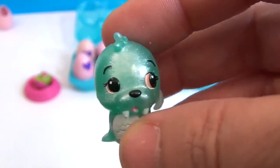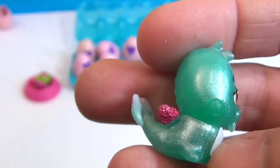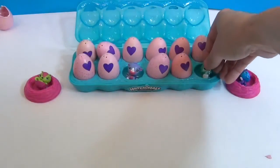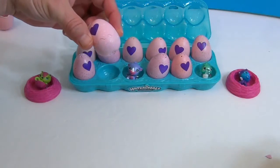That is Snowflake Walren. Oh my goodness, so cute. Oh wow, that is really hard. Two great ones right in a row. Okay, your turn. Now, is this another one then? Possibly. Oh man, it could be.